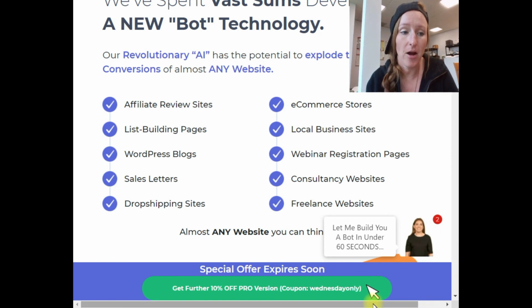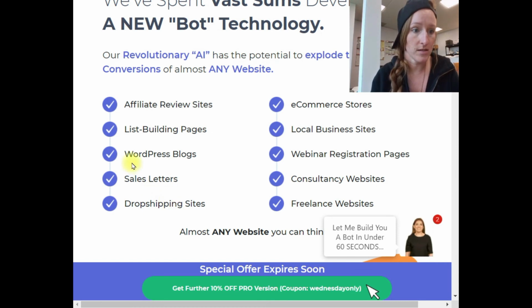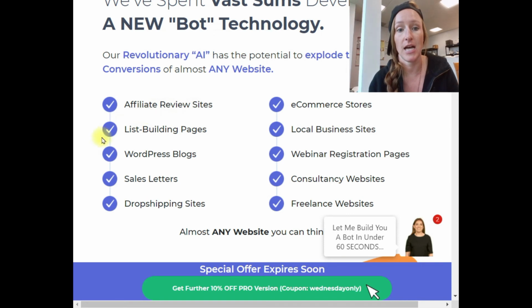What else is different about it? It's usable with pretty much any website. So e-commerce stores, local business sites, webinar registration pages, consulting, freelancing, drop shipping, sales letters, funnels, list building, WordPress, blogs, affiliate review sites, pretty much anything you can use it with. So you can integrate it with any of this stuff.